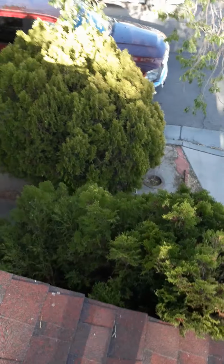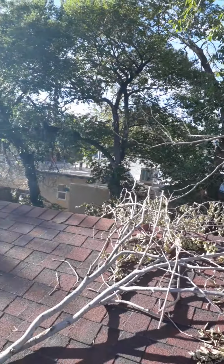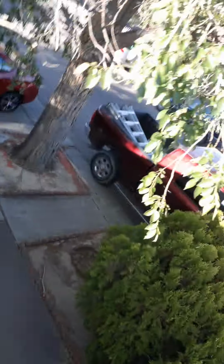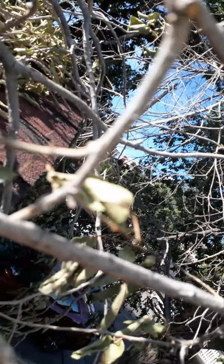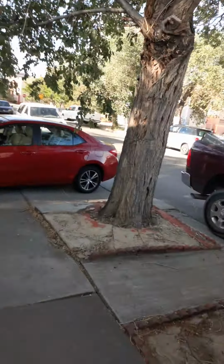And plumbing stack. Vegetation is a little out of control. As you can see, dead branches on top. Alright, I guess we'll just do the outside first. So we got extensive stucco damage. I mean, pretty good for the year of the home.